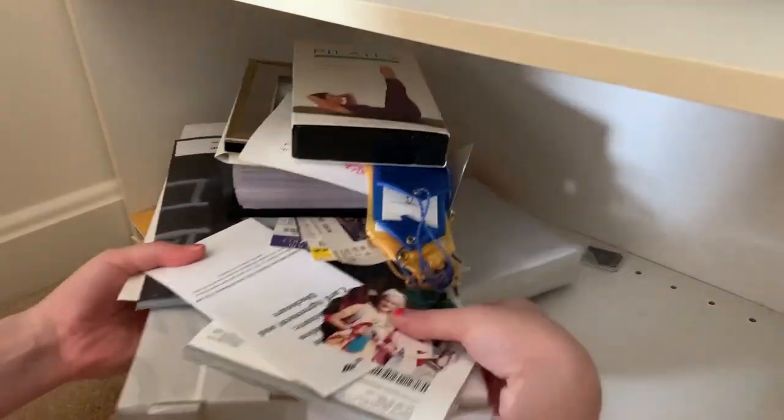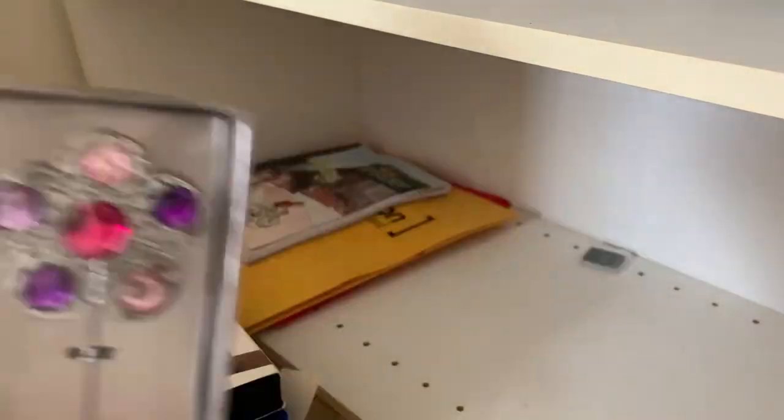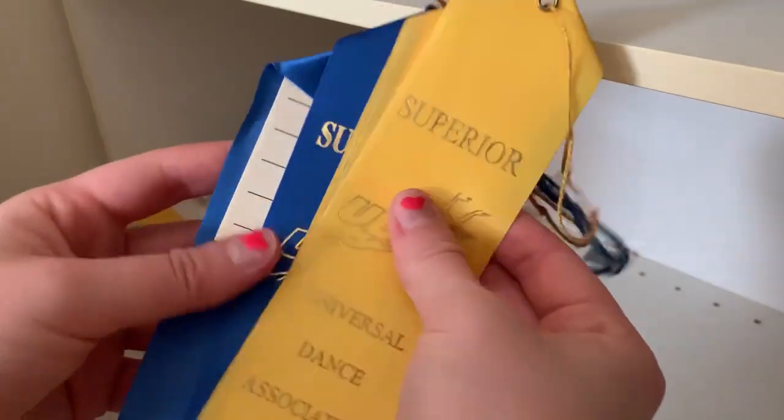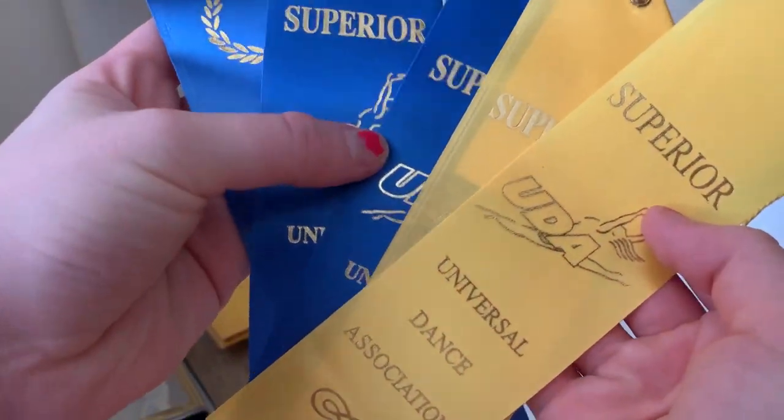Some stuff you just can't donate because they won't take certain items. Some stuff like these little photo clips they will take. So when in doubt, just check the website for wherever you are deciding to donate your things and just see whether or not they will take the items before you bring them over.